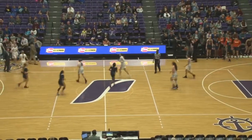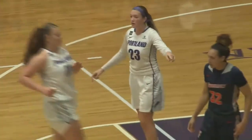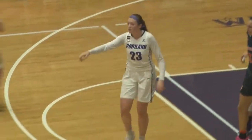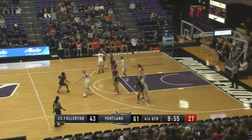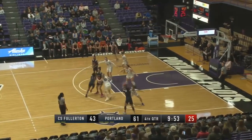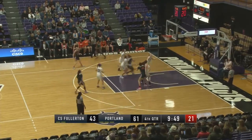Fullerton really struggling from the field. Jasmine Spencer, 21 points, 10 rebounds tonight. And very consistent. That's what's been big about Spencer. She's just taken what's been given to her. She stepped up when she needed to. Great leadership by your senior. You talk about not relying on the three. Fullerton really hurting themselves in that third quarter, 0 for 11 from three-point range.